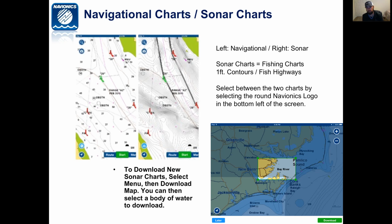You can select between the two charts easily. At the bottom left-hand of your screen, you'll see a round Navionics logo. Click on that, and then you'll just select sonar charts. Once you do that, when you look at the bottom left of your screen, that round logo is now going to be a sonar logo. And you can switch back and forth between the two, which I do.